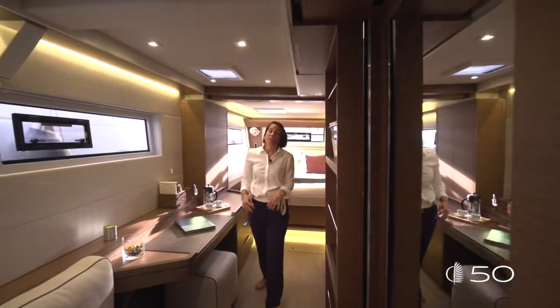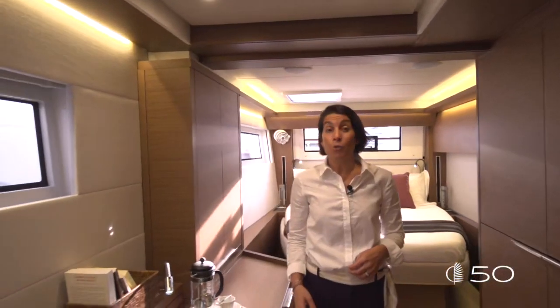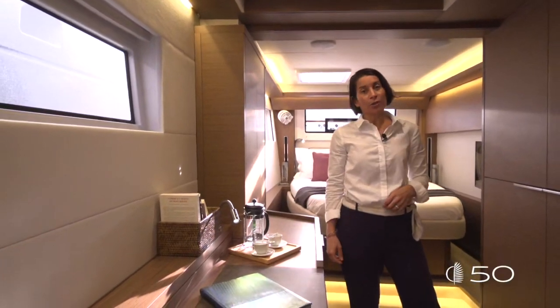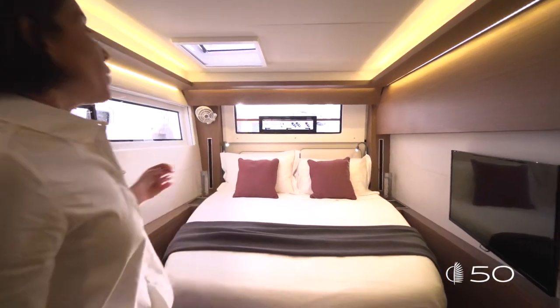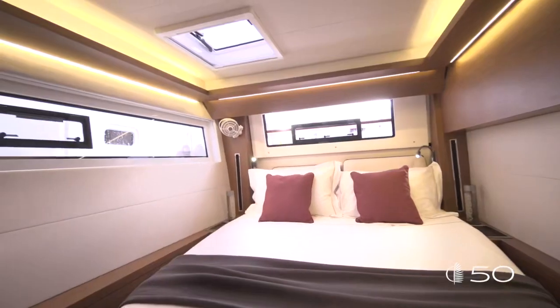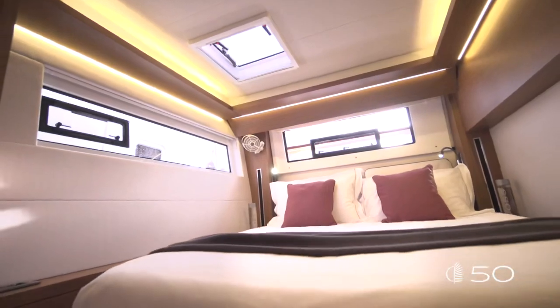With its own sliding door, you guarantee complete privacy from the rest of the boat. We can call this owner cabin a suite. The starboard hull is completely dedicated to the owner. In the night area we can find a queen-size bed, 160 wide, 2 meters long, and wonderful large windows, one aft, one on the side. All those openings guarantee perfect ventilation in the cabin.